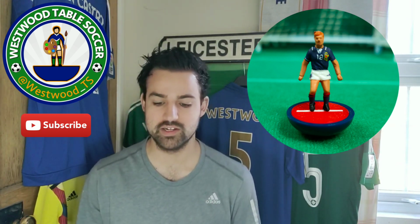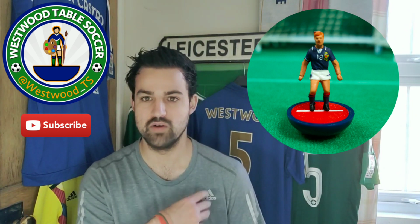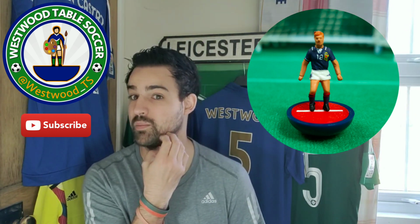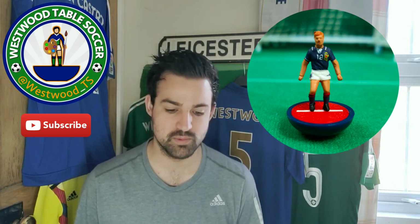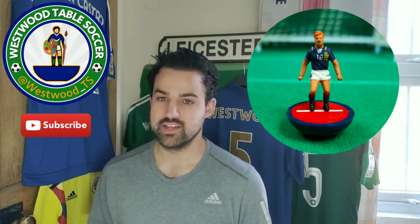Change up in the badge as well from Scotland at this time. They had the round one for quite a long time. They've now gone for more of a shield design with the scarves, the scrolling coming out the side. Really nice simple kit. Wasn't very successful as we discussed in the other one.